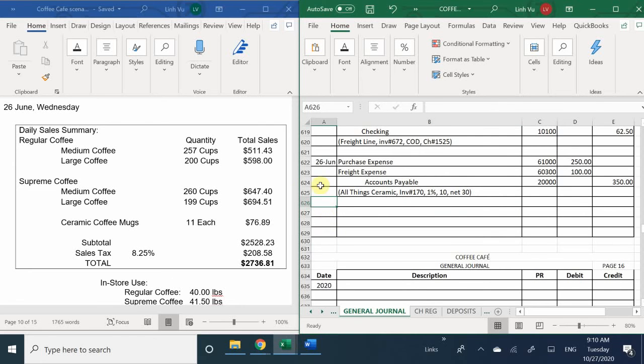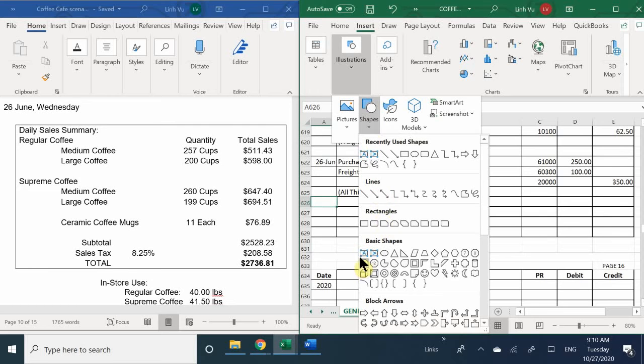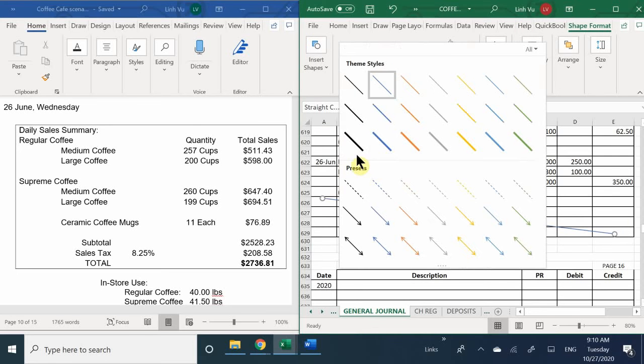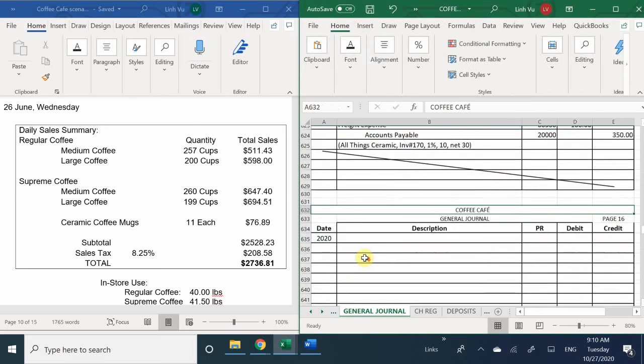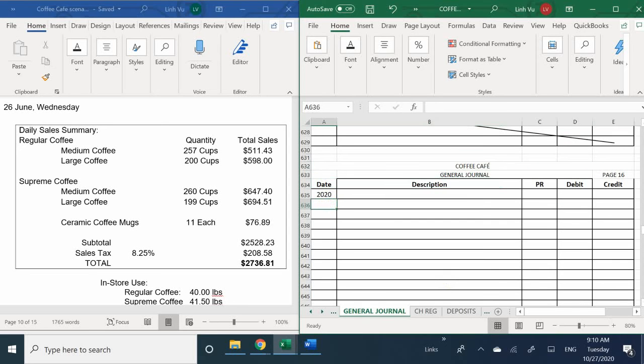Before we start anything, we don't have enough room in our journal. So we need to draw a line and then move on to the next page of the journal. We want to make sure that no one can squeeze in a transaction here. So I'm going to draw a line between here and here. Okay, so we're going to start on this page 16 of your journal. All right? So go ahead.